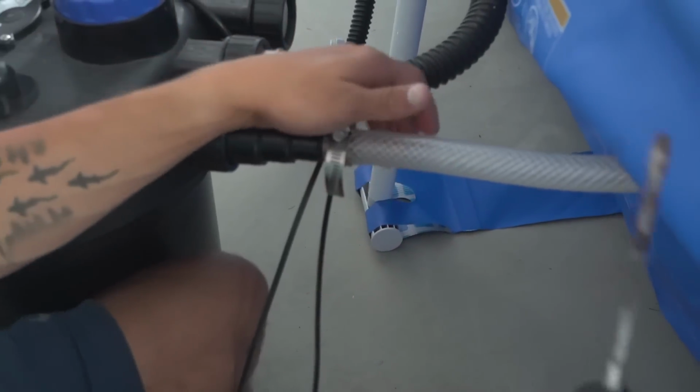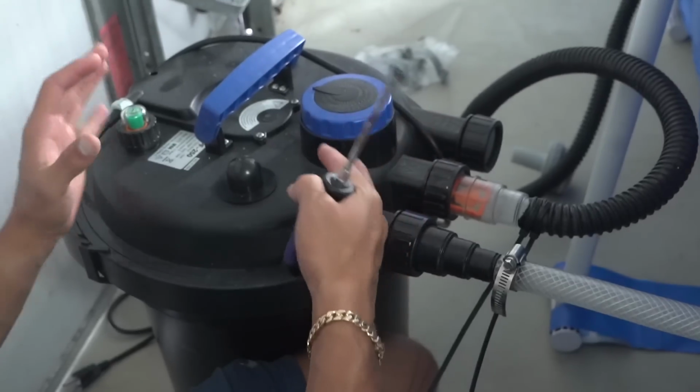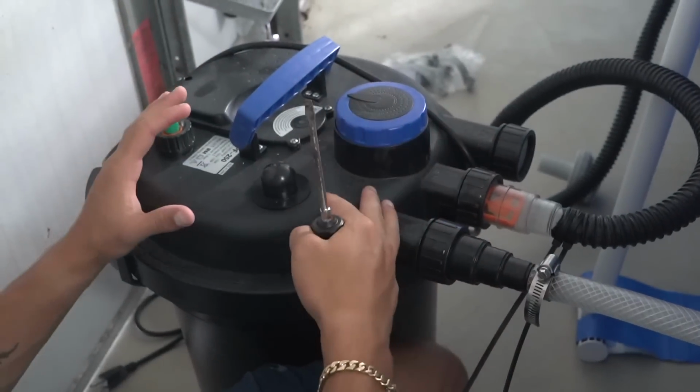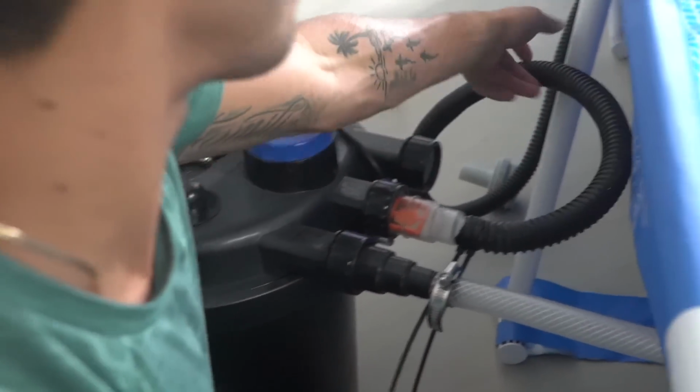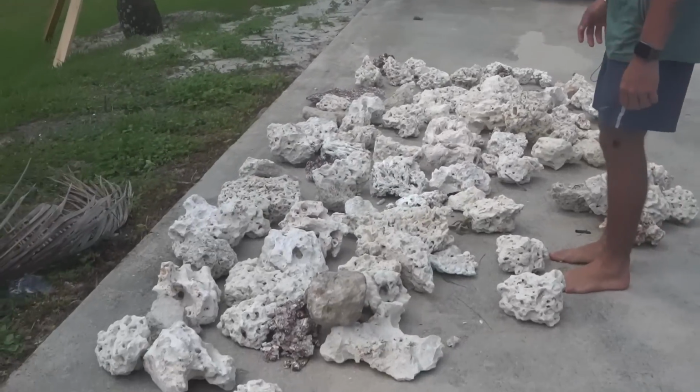But this right here is the intake, so water's gonna come through here, go through all the media. Pretty much this is just a big bio canister. So there's a bunch of bio media in here, go through that, then come out here, and that will be the outtake right there.